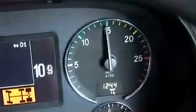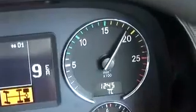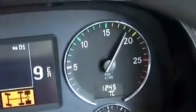So coming down to a roundabout, no need to use the foot brake, we can use the engine brake and the exhaust brake. So first stage is the exhaust brake. That's just going to hold us back nicely. If we want a little bit more, just pull the lever back. Don't be scared of pulling it back, because we want to get the revs up into the yellow zone on the rev counter, and that'll start to slow the vehicle down.